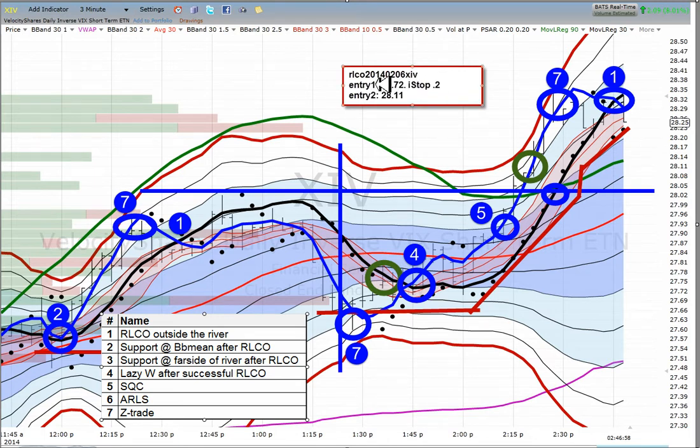February 6, 2014. Symbol is XIV. That's the daily inverse VIX short-term exchange traded note.